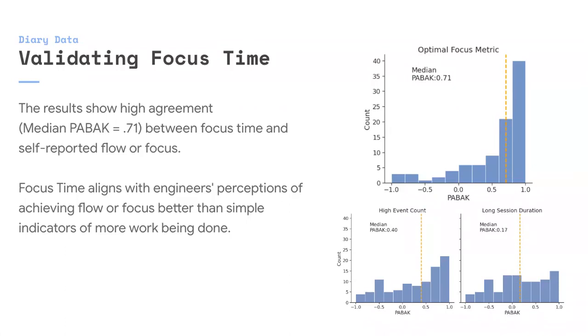We validated focus time using diary data. 46 participants recorded the activities they completed for either 1 or 2 days of work, which yielded 97 total diaries. Participants were instructed to complete a diary record after they finished a task and to indicate whether that activity felt in flow or focused. This approach allows us to partition the diary data into time that felt in flow and focused and time that did not, which matches the focus session's data. We used prevalence and bias adjusted kappa, or PABAK, to measure the extent to which the two streams of data agree with one another. Each diary is given a PABAK value, and we report median PABAK across the entire sample.